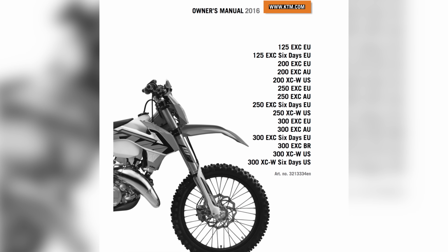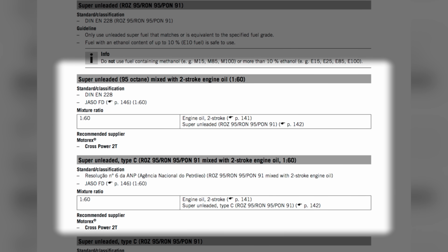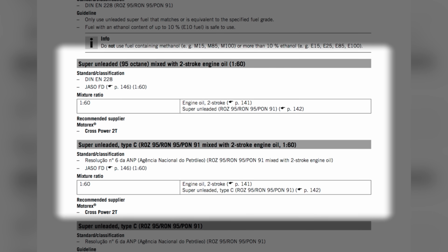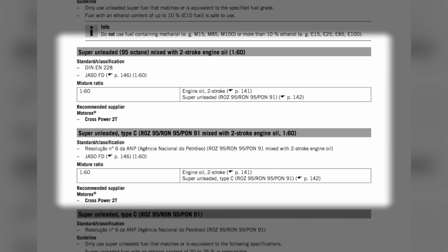Older machinery often uses a 32-to-1 mix. That's 32 parts fuel to 1 part oil. Now newer stuff like this KTM we're going to be gassing up today often has a much leaner mix. You might be looking at a mix ratio of say 60-to-1. So it's important to find out exactly what your manufacturer recommends and stick with that guideline.